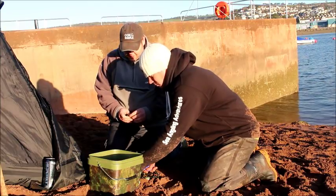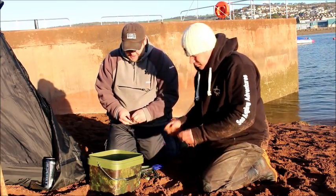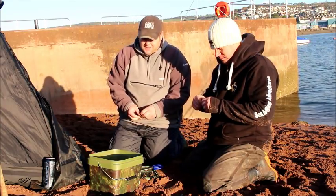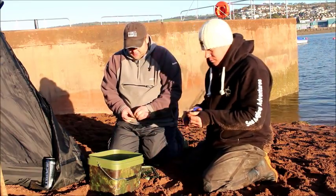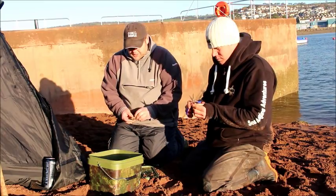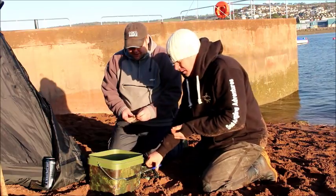So I cast out, and then I clip a long snood with a snap swivel onto the main line with a nice bait and a few attractors, and then loft the rod high up in the air and let that slide down the line and into the water, and then that flows freely in the tide. So that's my cunning little plan. So it's fished nice and close.